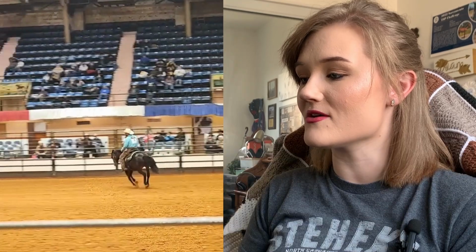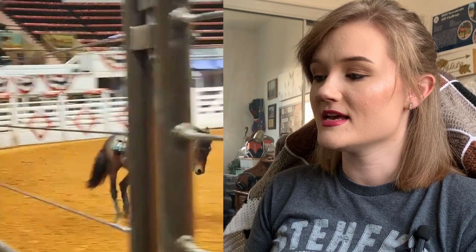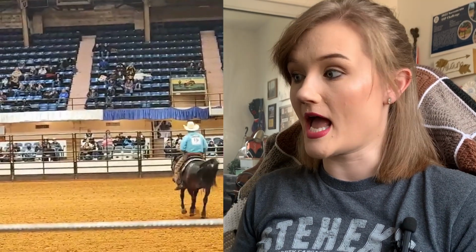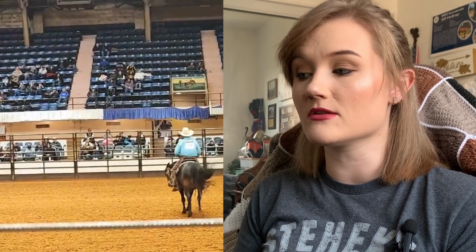Ooh, nice. Okay, so he did a flying change, which at this stage is so hard to accomplish with these Mustangs that are 4 months out of the wild. 4 months of training to accomplish a perfect flying change is a little bit crazy. It definitely wasn't perfect by any means, but the horse didn't pop up, the horse didn't kick out, the horse didn't buck at all. It was just a change over to the other side.